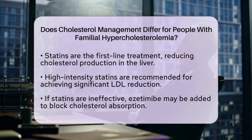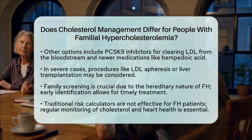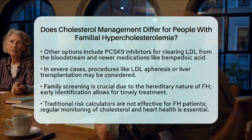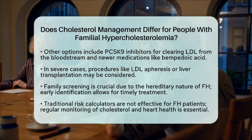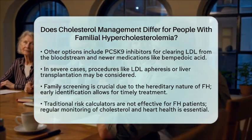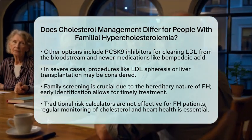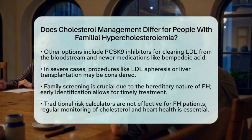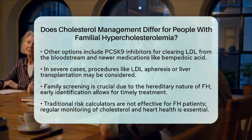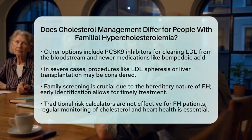Another important aspect of managing familial hypercholesterolemia is family screening. Since this condition is inherited, testing family members is vital. Identifying others at risk early allows for prompt treatment, which can make a significant difference in their health outcomes. Lastly, traditional risk calculators do not work well for individuals with familial hypercholesterolemia because their risk is inherently very high. Regular monitoring of cholesterol levels and heart health is essential to adjust treatment as needed.